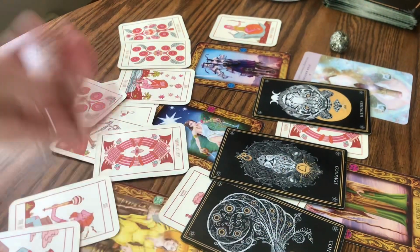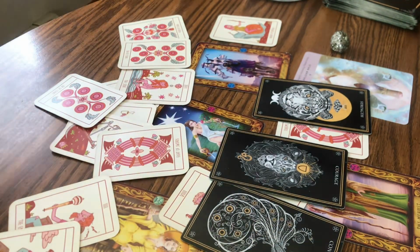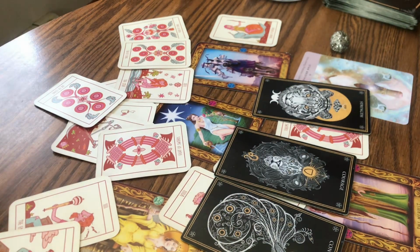And this might not be for you, honestly, with the Hermit in reverse. I know you don't want to hear that, but with the Hermit in reverse and the Star in reverse, you might be disappointed and feel like an outcast in this sort of thing.